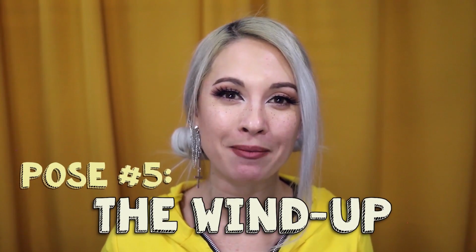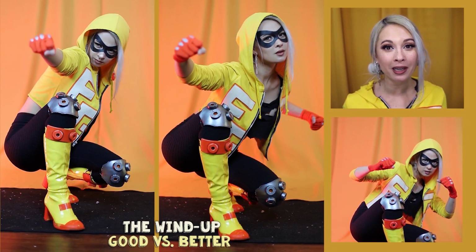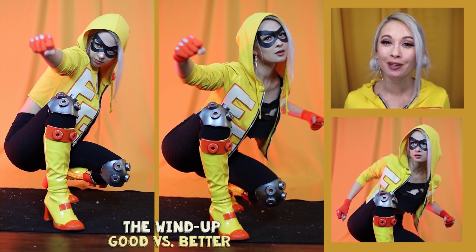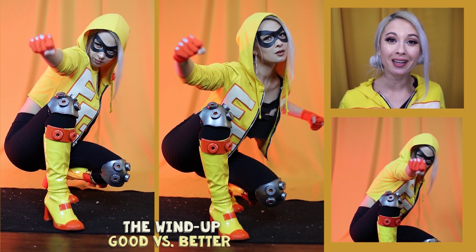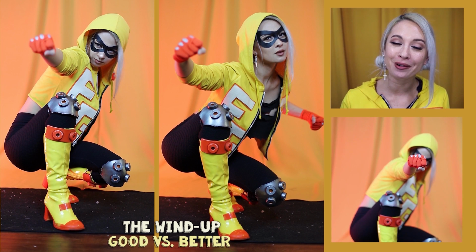Finally, we're gonna go with a dynamic crouch pose that I like to call the wind-up. Fat Gum's big move involves absorbing and releasing energy, so we're gonna do a pose of him kinda getting ready to throw a punch. Remember that photographing a dynamic pose is usually a bit different from its real-world counterpart. For example, your instinct might be to guard your face and punch at camera, but that covers way too much of you, so you're gonna wanna make some adjustments. And hopefully your photographer will help with that too.